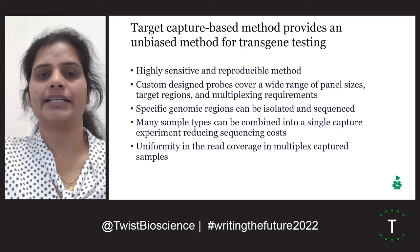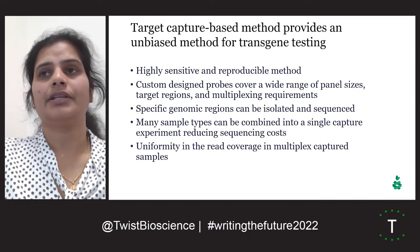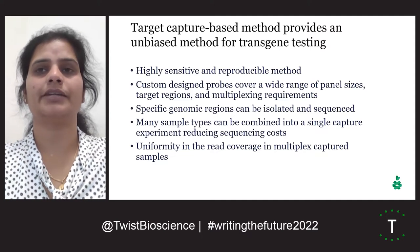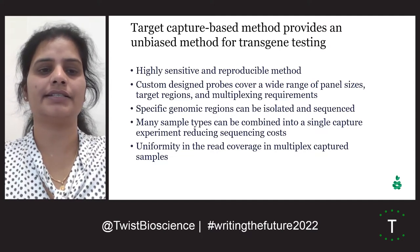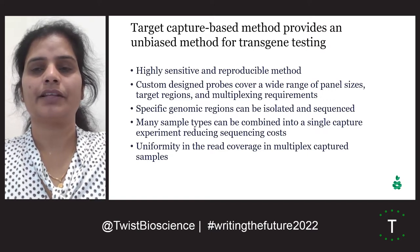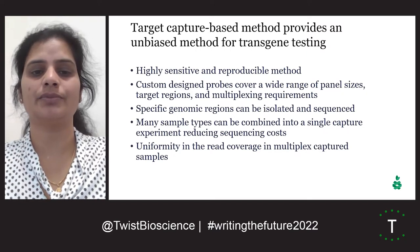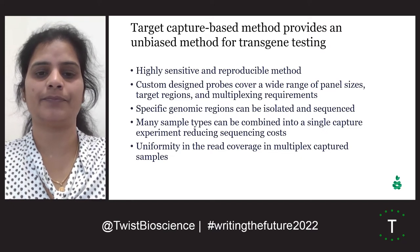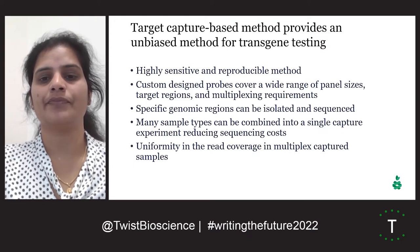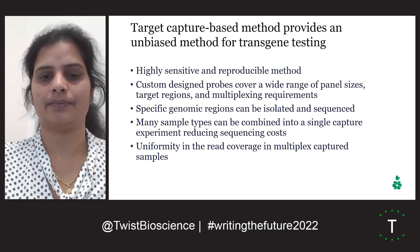As you all know, the target capture methodology is an unbiased method, meaning it's highly sensitive and reproducible. The probes can be designed for a wide range of panel sizes or regions, or with several multiplexing requirements. So instead of sequencing the whole genome, you can extract specific genomic regions, which can be isolated and sequenced. Many different types of samples can be combined or captured into a single tube, and the coverage of these reads in multi-capture experiments is very uniform.